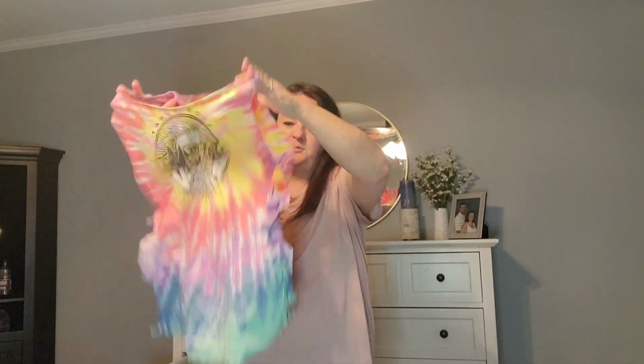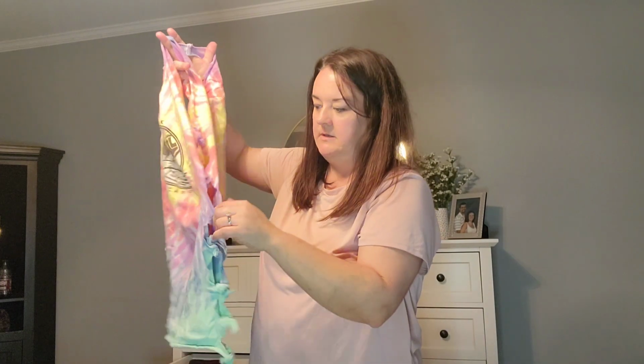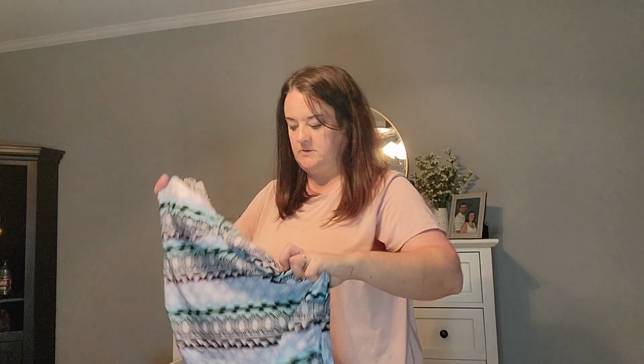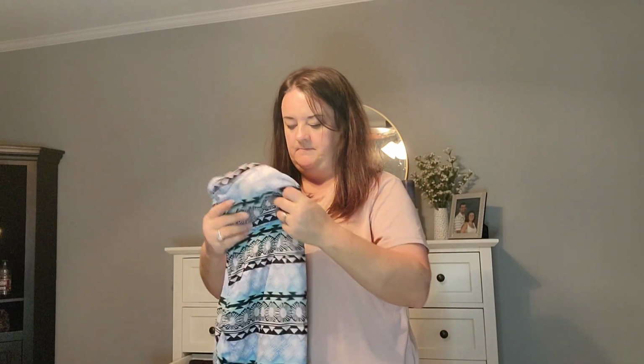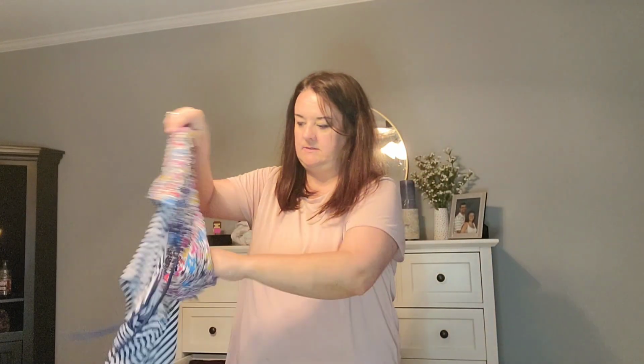This I had made, this was when I was smaller, I had made this a cover up, like I cut open a shirt. My daughter might want that. I don't. This is old. I don't think I wore it last year. Maybe I did. Maybe I did. We'll wait and see. This one is kind of cute.